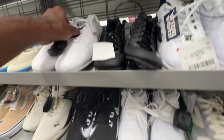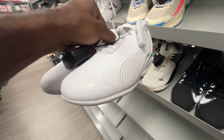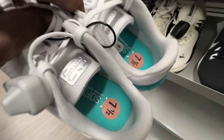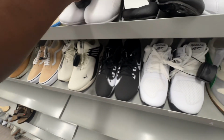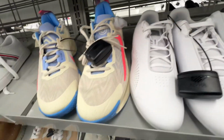And then speaking of those AMG shoes up here, here's the other ones right here up under them. White on white Puma there. Y'all see the AMG logo or Mercedes logos in the back, 7.5 on these shoes too as well. So they got both forms of those shoes in here. Can't really tell you what they go for, as y'all can see, there's no tag on it.